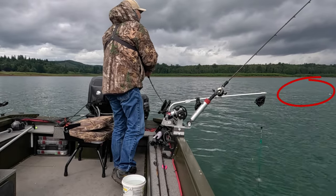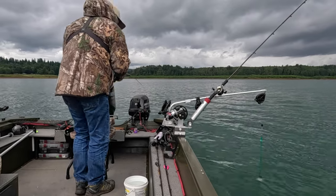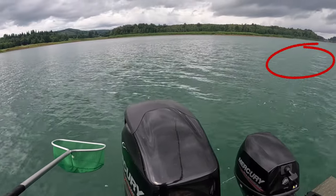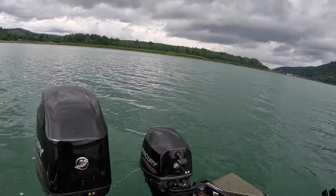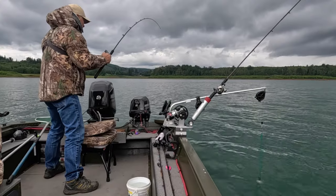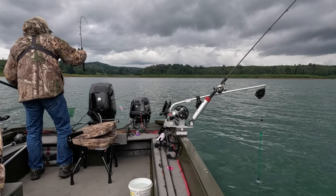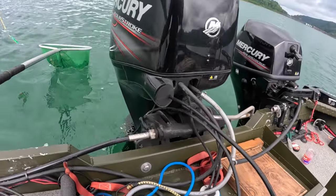Yep, he's over there. He's over there jumping. Hopefully he stays buttoned up. Get this one landed. Good. This one here is jumping. That one's jumping out there. It's a good little bit of chaos to have. I need one keeper to take home. Oh, come on. Come on, over here, over here.